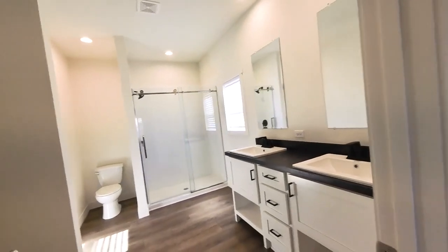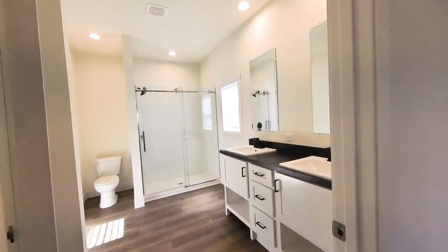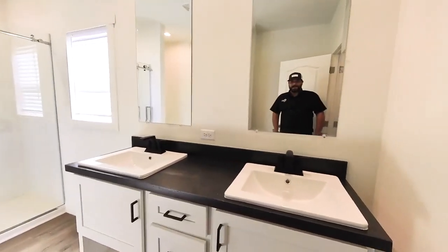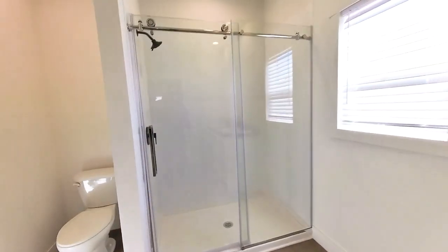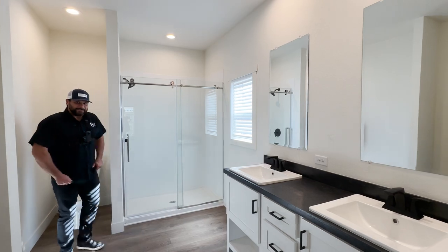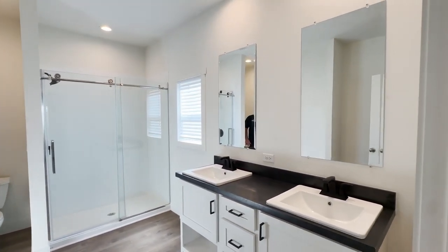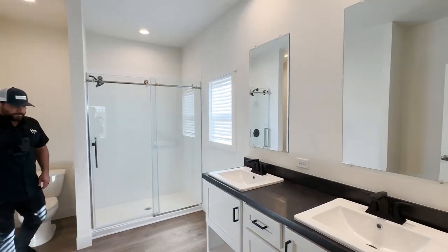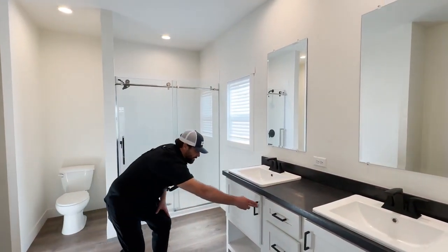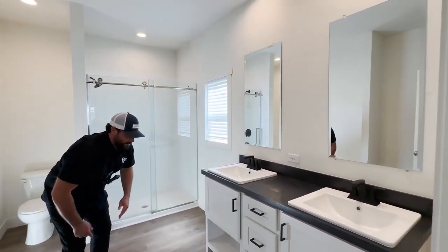Wow. Sai wasn't joking when he said this was a big bathroom. This puts a smile on my face. Check that out. You have the nice bank of drawers. Let's see what's here. Got some cabinet space. You have shelf space down there.